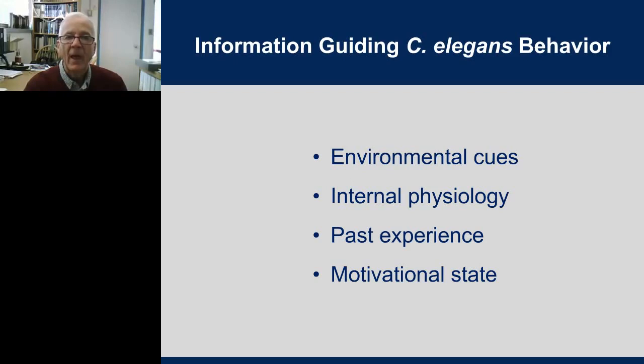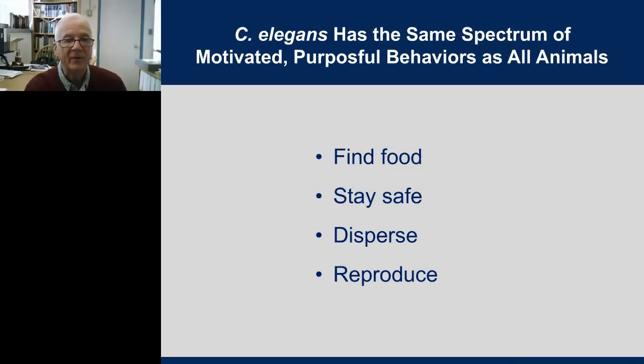The information that C. elegans has for guiding its behavior comes from environmental cues. It has many sensory neurons facing the environment, and sensory neurons facing its internal physiology. It evaluates whether it's hungry or hot and so forth. It takes sensory information from its past experience: a worm will remember where it last found food in terms of temperature and salt, and will seek food by returning to those values. Then there is motivational state. The worm has various needs at different times, to eat, to stay cool, to mate. All of this information is brought together in the nervous system and then used to make a decision and to guide sets of behaviors.